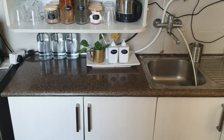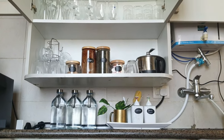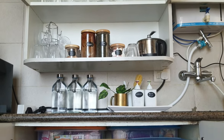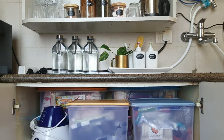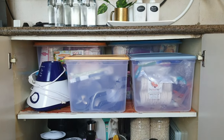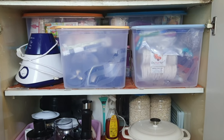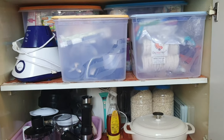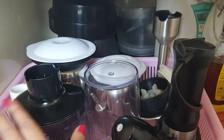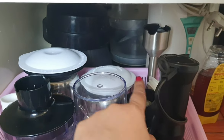I also kept some of the drinking glasses here as it is really close to the water filter, so it made more sense to hold all the glasses right next to the water filter. And right below this is my store, kind of a pantry, where I keep the major bulk items. All my dals and all the packaged stuff which is not being opened gets stored here.